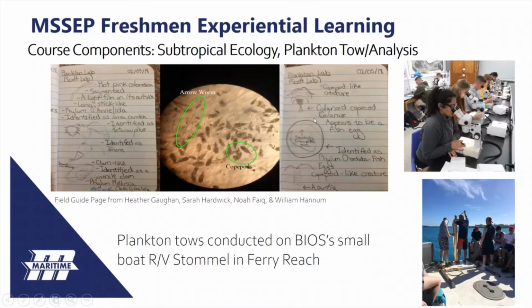Additionally, for subtropical ecology, we do a plankton tow and analysis. So students go out, and we have been lucky enough the last couple of years to go out in the evening to observe the bioluminescence, which is wonderful. But take these plankton tows that you can see depicted in the bottom right, and we're looking at all of the critters under the microscope that we can't otherwise see. And we discuss the importance of these critters and how they essentially provide that backbone to these ecosystems.